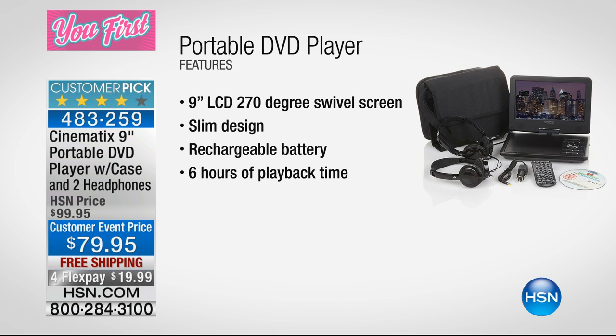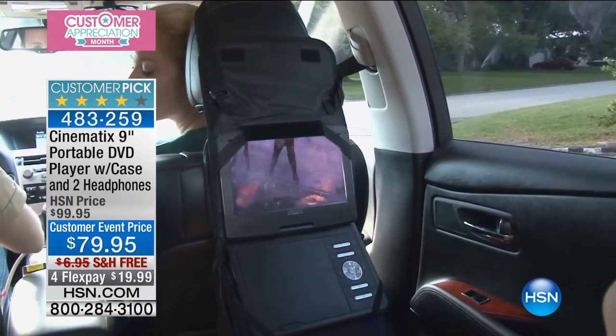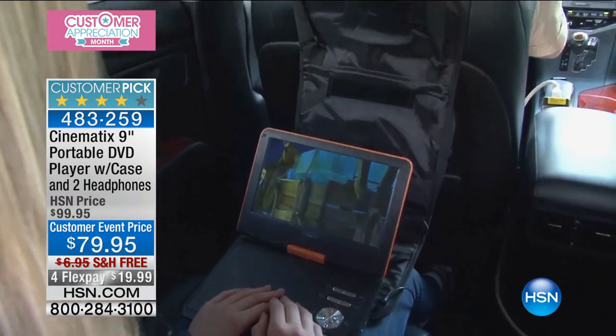You're getting that rotating screen. It's 9 inches, sleek, slim design, just weighs a few pounds. Rechargeable battery with 6 hours of playback. This is the best rechargeable battery we have ever offered. And then to Marlo's point, she was showing you that case just a moment ago.